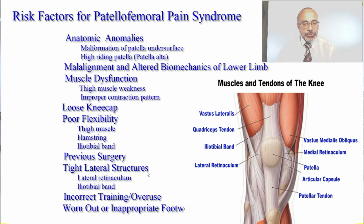Tight lateral structures, like I mentioned, for instance, the lateral retinaculum. The lateral retinaculum, you can see it right here, this tendon sheet. And if that is tight, that too, in similar fashion to how I explained with the iliotibial band, it can pull the patella laterally and affect the smooth movement of the patella in the groove on the femur or the thigh bone. Once again, the iliotibial band, if that is tight, that can affect the function of the patella in the knee.